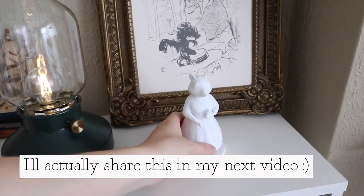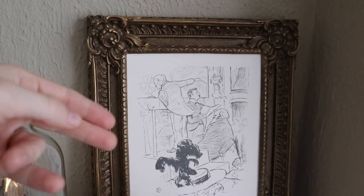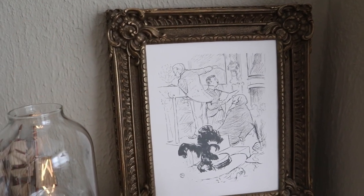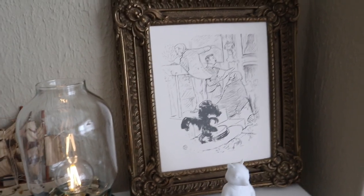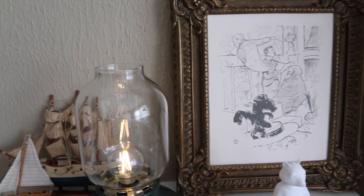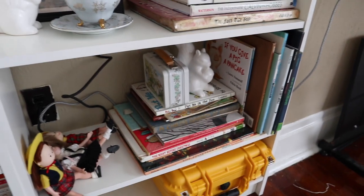Oh my gosh, guys, I have to show you this. This is a Toulouse-Lautrec sketch. I found out that you can get free artwork through the National Archive of Art, famous pieces or sketches by famous painters, and you can download it and print it for yourself, and it's completely legal as far as I can tell. I'll link that below so you guys can see that. I don't really know about this shelf yet, but here's all my things.